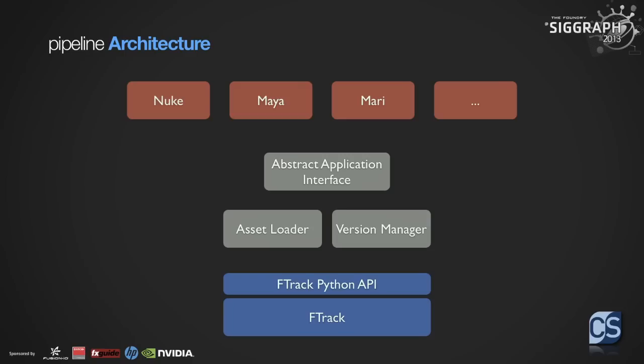So by doing that, all the functionality such as loading assets, managing versions within the application would be 100% consistent. So the only thing each application would need to develop in order to be part of our workflow is simply define what type of data it would understand. For instance, NUKE would declare simply, I understand image sequences, cameras, geometry, for instance.